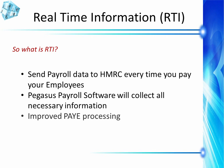With RTI, HMRC will be receiving information from each payroll run and will therefore be better able to ensure that the correct deductions are being made from pay. This will mean more employees will pay the right amount of tax and national insurance.